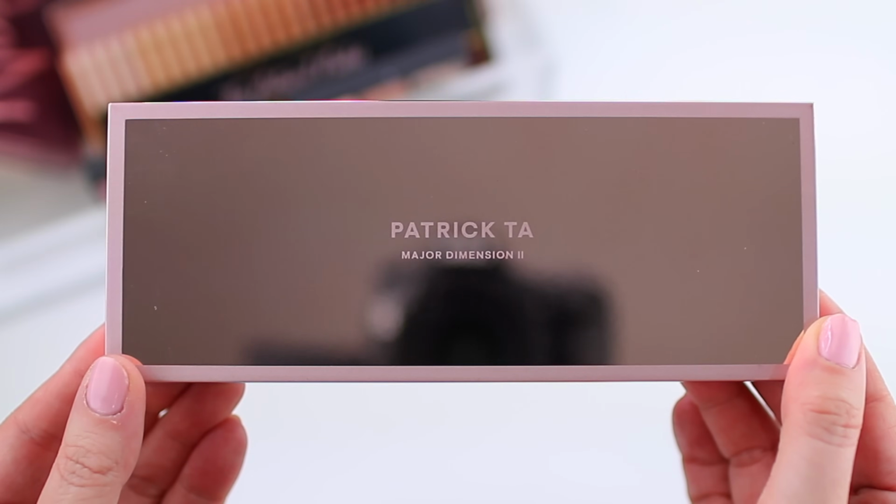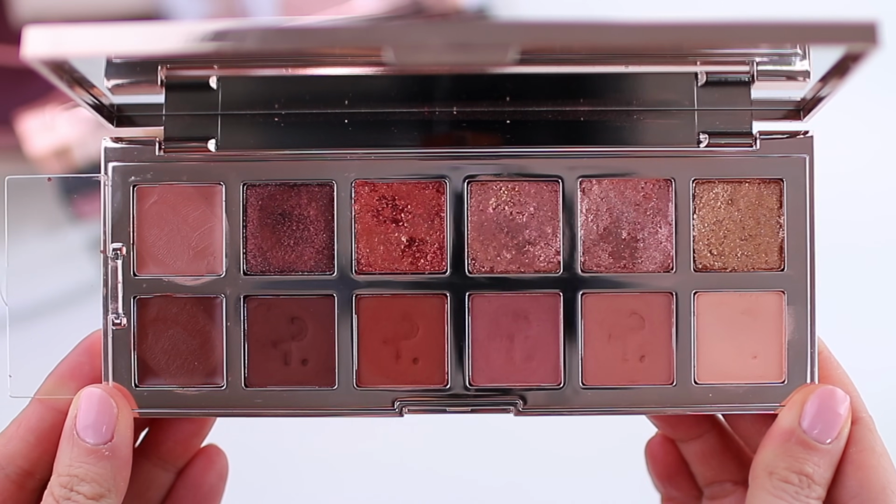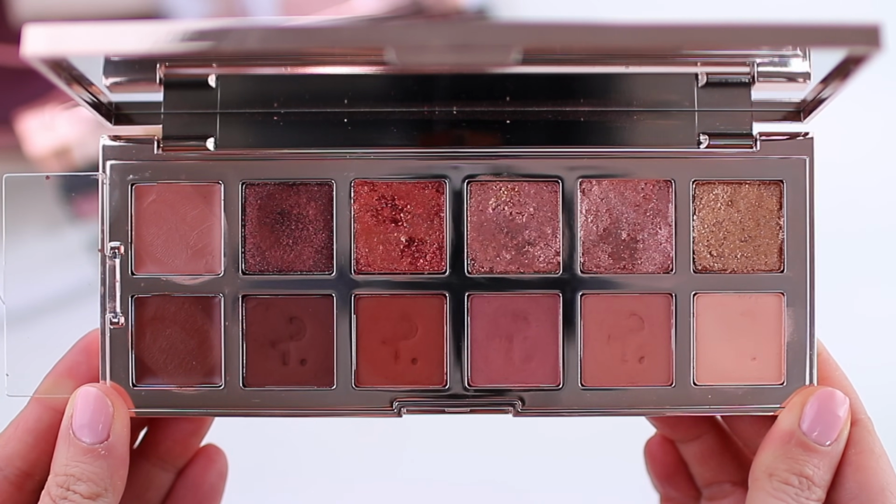Okay, number 2 is Patrick Ta yet again. So all 3 of the Patrick Ta palettes made it into my top palettes video, and I really do love them. Over the past year, I used Major Dimension 1 and Major Dimension 2 so much that I actually ended up purchasing the 3rd one this year, especially after I was kind of like, I don't really need it. I just really fell back in love with this specific formula, and I love the way it looks.